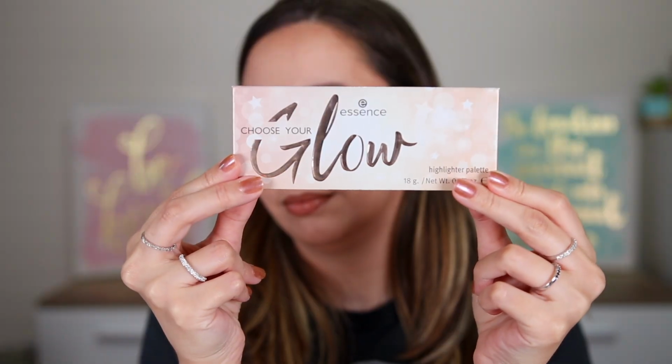And to give that bronzy look to my nose as well, I'm taking now the shade Major Bronze. And I'm going to add this exactly on the bridge. After that, I'm taking the Essence Choose Your Glow highlighter palette and the shade Major Glow. This is a light yellowy champagne eyeshadow, and I'm going to add just a tiny bit on the tip of the nose to give dimension and make the nose more pointed up. I'm blending a tiny bit with my fingertip because I don't want the highlighter to be very intense on the nose. I want it to be like my natural glow, very similar to my own skin tone.